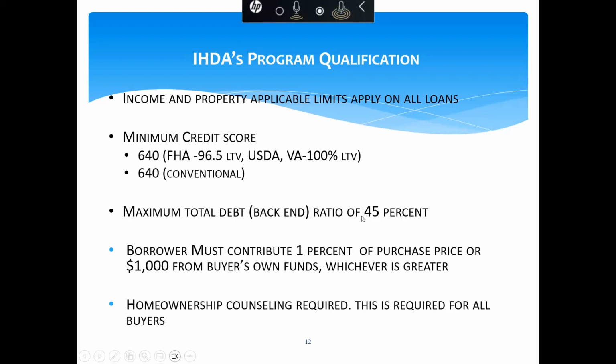Your debt to income ratio can't exceed 45%. Debt to income, income is the denominator. Income is gross income, not net income, not their net pay, their gross pay. So if they make $60,000 a year, divide by 12, the denominator is $5,000. So they can't spend their housing payment, their monthly payments on credit cards, their monthly payment on, say, student loans. When you add up all the monthly payments, it cannot exceed 45% of that $5,000 number I just gave you in my example.